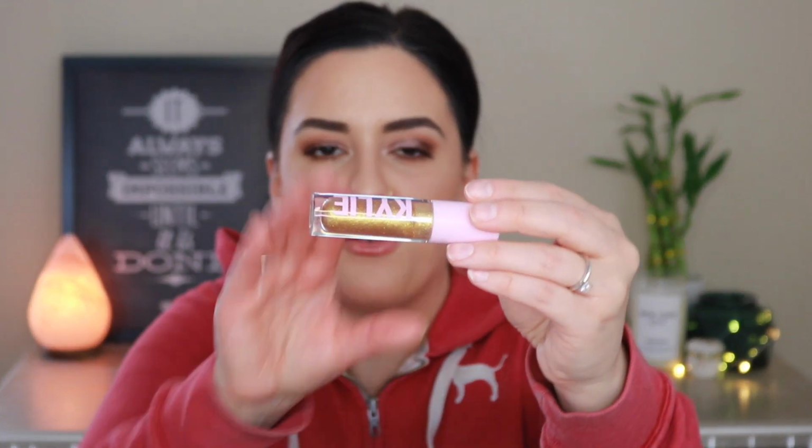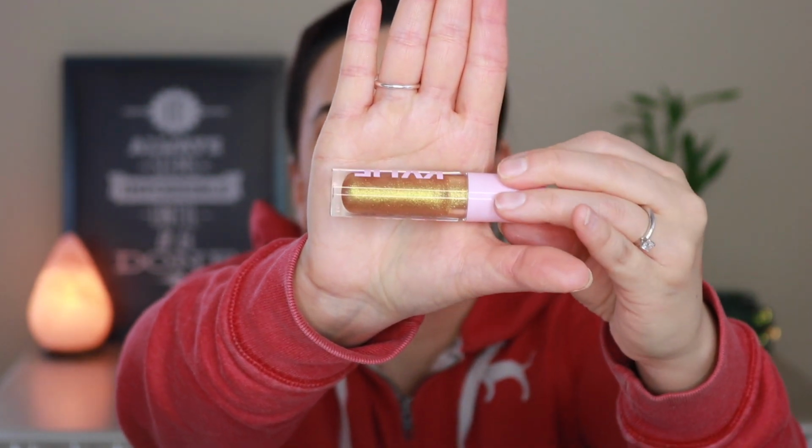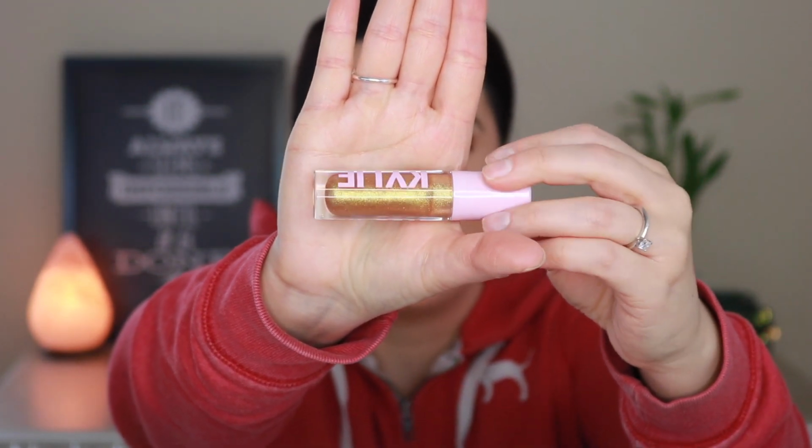I love it. One more lip product I want to give some love to, again, is from Kylie Cosmetics. This is her high gloss in the shade 23. First off, can we talk about the gold reflex in this?